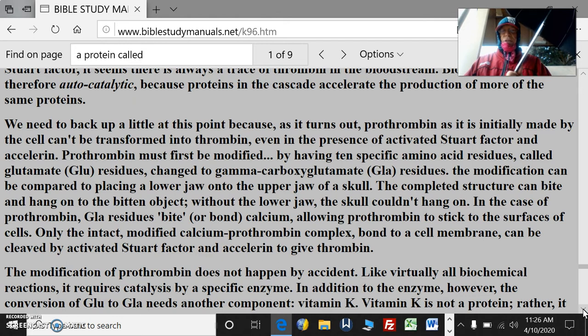to gamma-carboxyglutamate residues. The modification can be compared to placing a lower jaw onto the upper jaw of a skull. The completed structure can bite and hang on to the bitten object. Without the lower jaw, the skull can't hang on. In the case of prothrombin, GLA residues bite or bond calcium, allowing prothrombin to stick to the surfaces of cells. Only the intact modified calcium-prothrombin complex bound to a cell membrane can be cleaved by activated Stuart factor and accelerin to give thrombin. It's such a precision thing, I don't think any human could actually do this.